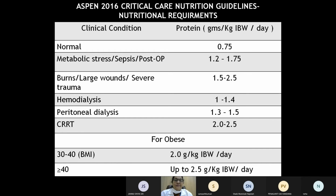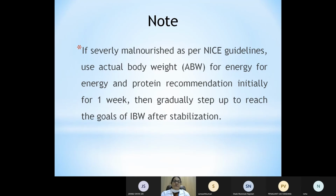In case of obesity, the protein requirements for BMI 30 to 40 are 2 grams per kg ideal body weight. If BMI is more than 40, you can give up to 2.5 grams per kg ideal body weight per day. So here you should know, if severely malnourished as per NICE guidelines, use actual body weight for energy and protein recommendation initially for a week, then gradually step up to reach the goals of ideal body weight after stabilization.